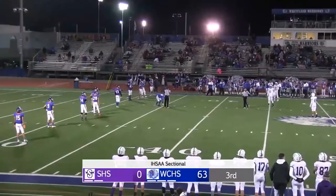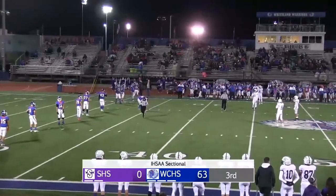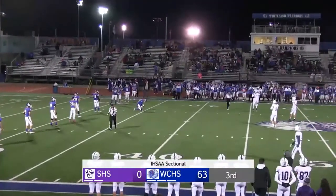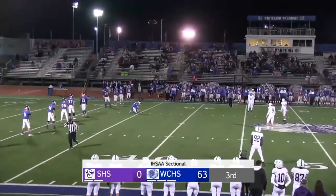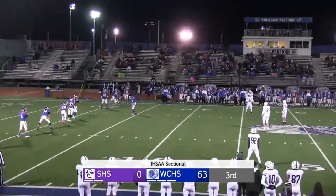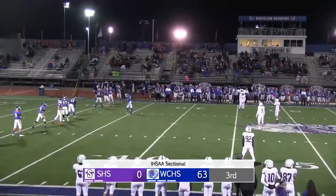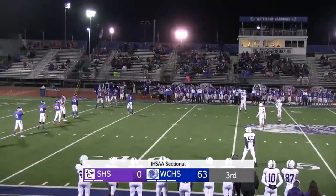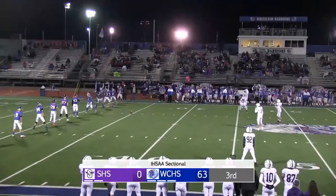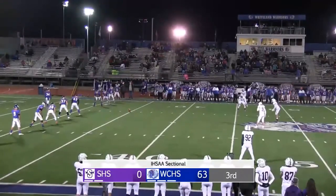The Warriors came out and have looked sharp from the outset. They did fumble on one possession on a bad quarterback center exchange. Other than that, it's been awfully good for the Warriors tonight. And that was the second stringers. So DeWalt will try it again. Ball sits at Whiteland's 35.